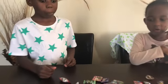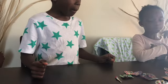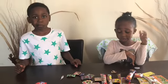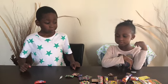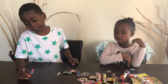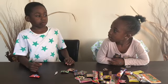Oh, let's take a look at the wrapper again. It looks like Laffy Taffy. Laffy Taffy? You know what Laffy Taffy is? Nope. It's like gum. Yeah. That's so good. This gum? No, I think wait, so. Wait, no, it's not gum. We can swallow it.